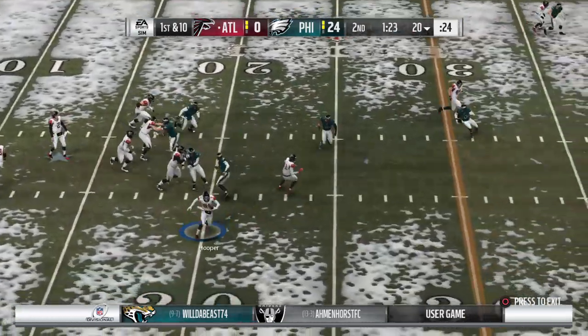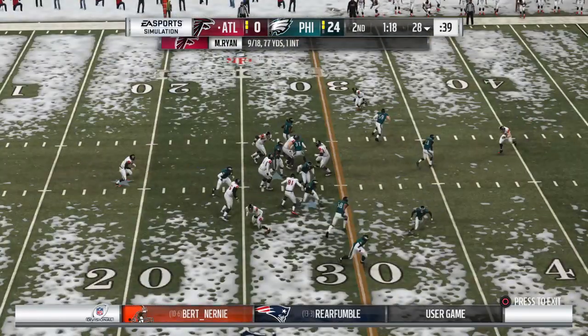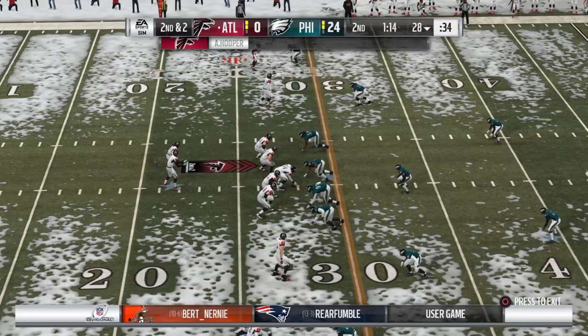Now Ryan on 1st down. It's caught over the middle. Hooper. And this one will go to the 28-yard line. A good pickup there. 8 yards on the 1st down completion.